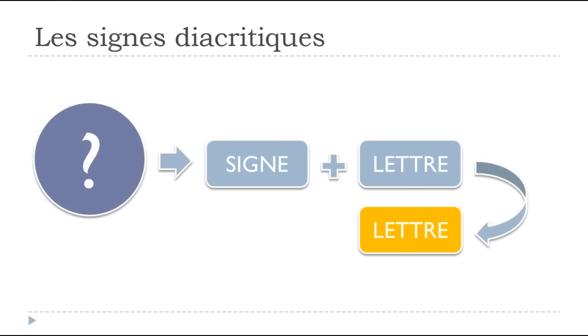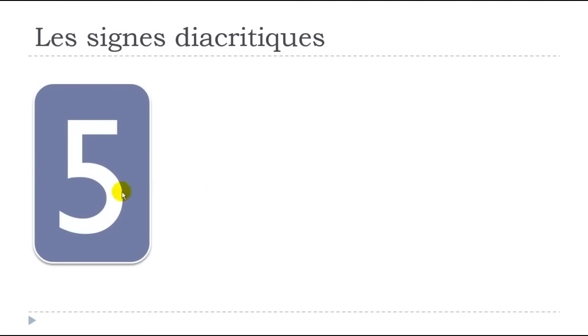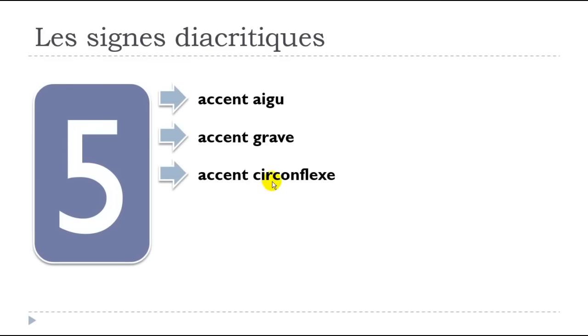Okay, and it's something quite common in French, and we'll see exactly what we are talking about, because even if it's scary, the good news is that we've got only 5 signes diacritiques. 5 signes diacritiques. And the first one is accent aigu, okay? The second one is accent grave. Third one is accent circonflexe. Then tréma. And last but not least, cédille. Okay, so accent aigu, accent grave, accent circonflexe, tréma, and then cédille.